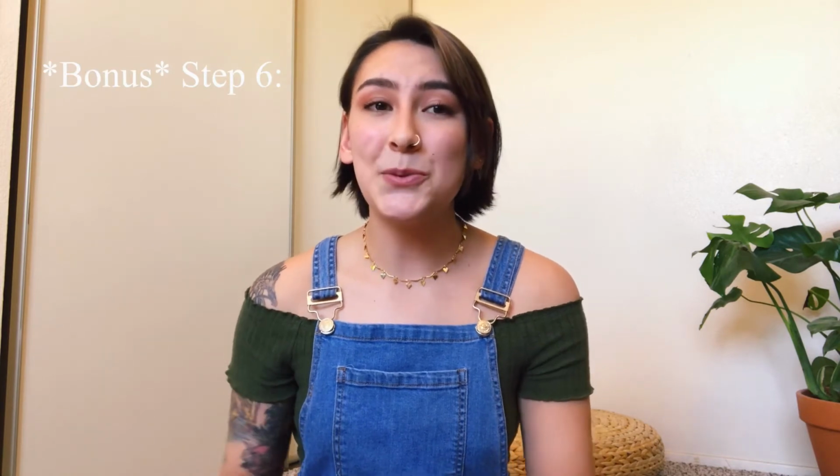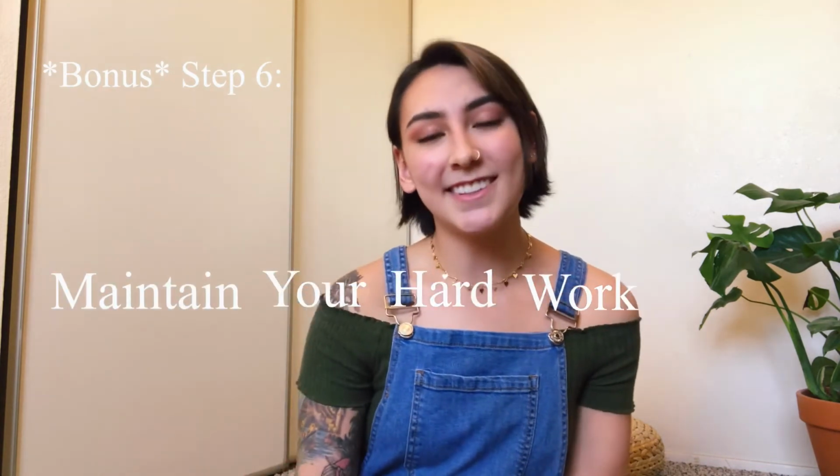So I know I said that there's only 5 steps, but I'm going to give you a little bit of a bonus step to maintain all the hard work that you just did. I decluttered about 80% of my whole wardrobe, which is insane for me. And I know that if I can do it, you definitely can too.